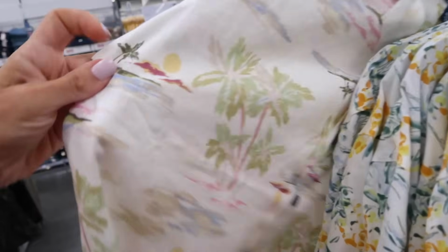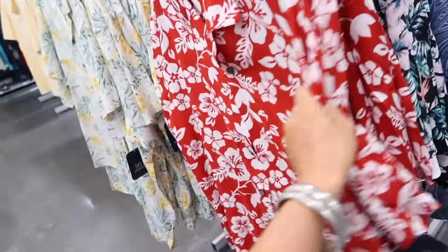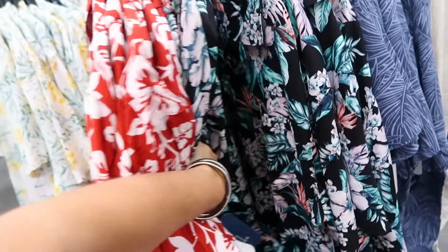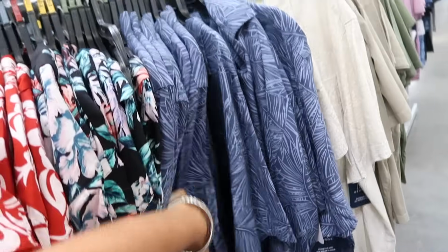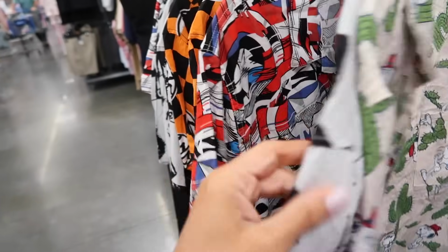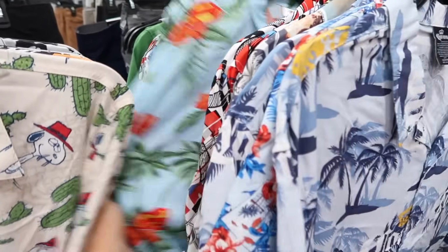How pretty is this color? It's like a linen texture. There's a red and white hibiscus. That's cute for like a Lilo and Stitch. I think somebody commented on one of my social medias. There's also this black hibiscus. There's a blue. And then licensed shirts. They have Snoopy. There's Beetlejuice. And they're $19.98. You also have some new button-down shirts from No Boundaries.